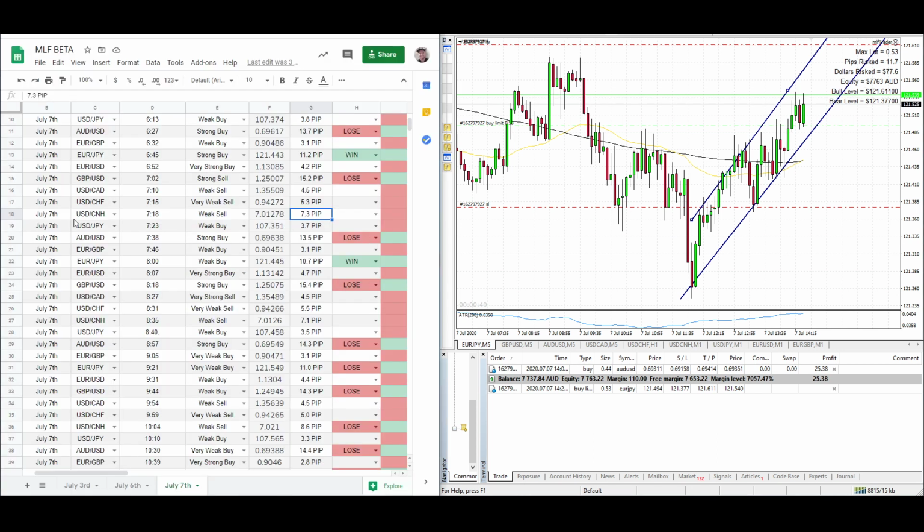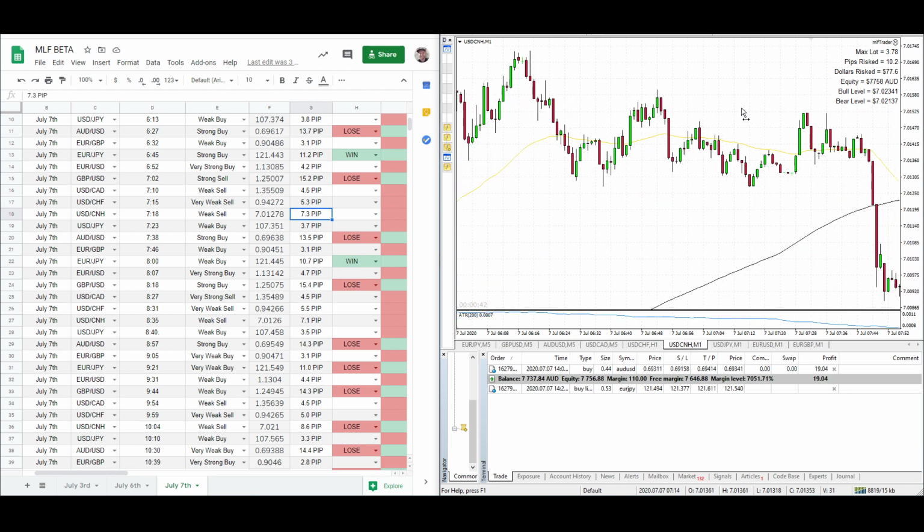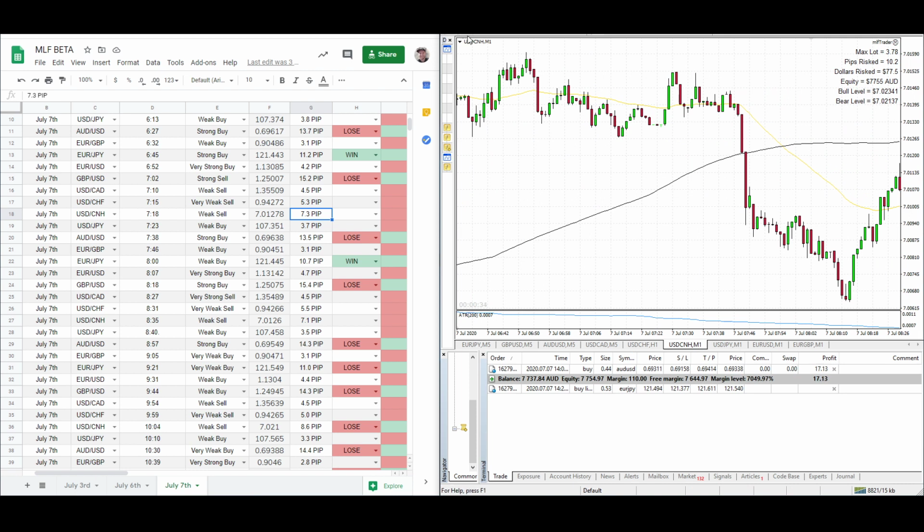Right, what were we doing? Having a look here, USD CNH. This one was around about 720, was it? Yeah. We might be alright here for this one. But I say that often with this pairing. Oh god, look at that. 20 pip up there. It doesn't look like much. We're on the 1 minute. But I think this is a loser.